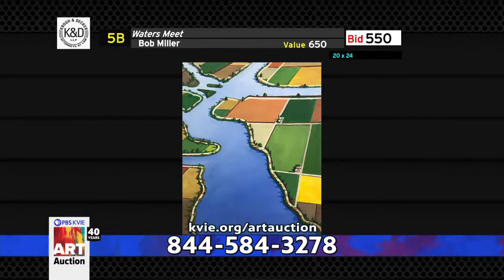Retail value is $650. We're at $550 for Bob Miller's beautiful acrylic on board measuring 20 by 24. This is a showstopper. The color is just pow when you see it. And right now, this piece is at $550. We are calling to bring this up to $600.